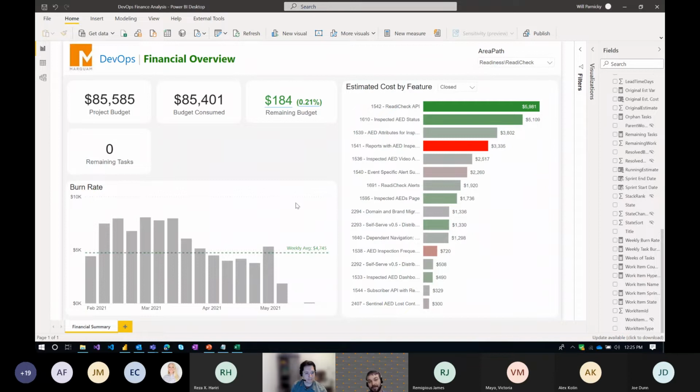So just to give a brief overview of this report, right now what we have is just an outline, to give you some ideas of what's possible. We're still internally working through what we want to have as a dashboard that other business managers can go to and view, so they don't have to go directly into DevOps and figure out how to navigate DevOps if they don't have experience.